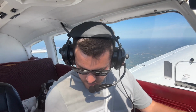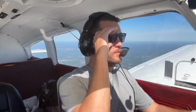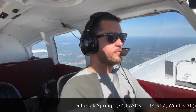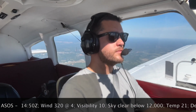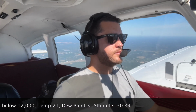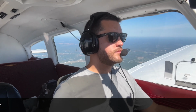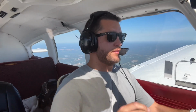All right, let's see if we can pick up the weather at Defuniak Springs. Defuniak Springs Airport. Automated weather observation. 1450 Zulu. Wind 320 at 4. Visibility 10. Clear below 12,000. Temperature 21 Celsius. Dew point 3. Altimeter 3034. All right, so 320 at 4.